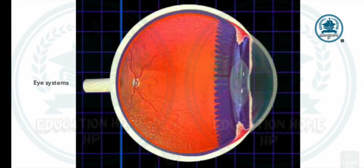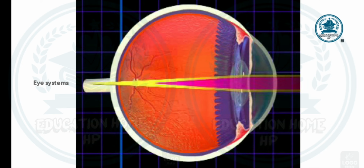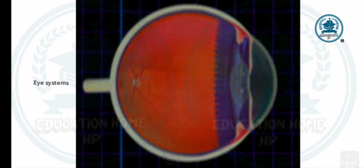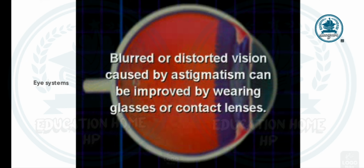Astigmatism is usually caused by a cornea that has an irregular shape and is more oval than round. This can cause light rays to focus at several points in front of and or behind the retina instead of on the retina, causing images to be blurred or distorted. People with astigmatism may also report frequent headaches or eye strain. Blurred or distorted vision caused by astigmatism can be improved by wearing glasses or contact lenses.